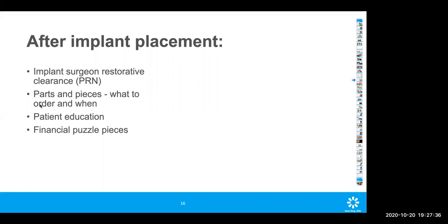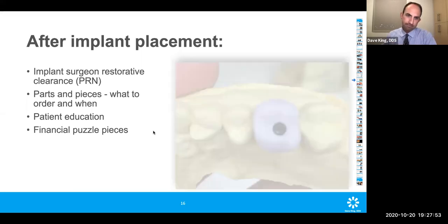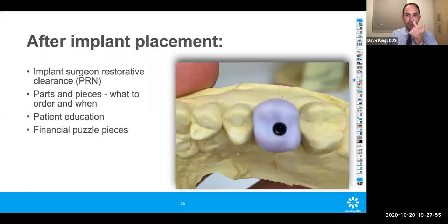So we've got the clearance, parts and pieces. There's a ton of different parts and pieces, and it all depends on what you're doing and what restorative technique you're using. When do we order these? How do we do this? Patient education and all the financial puzzle pieces. These are important things that we need to make sure we're ready to do before we move to the next step. So this, for instance, is an example of ordering the wrong parts and pieces.